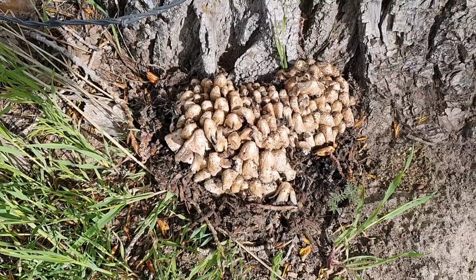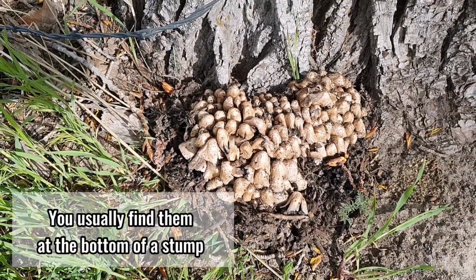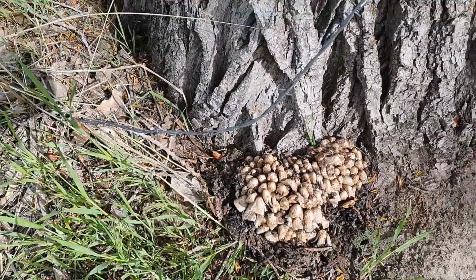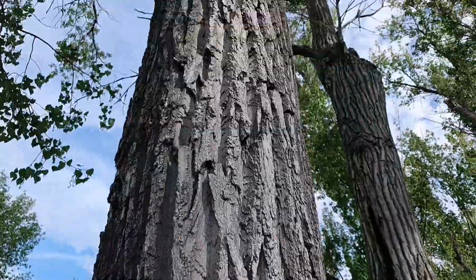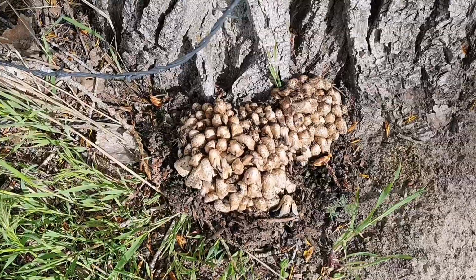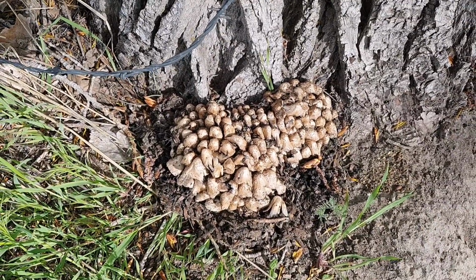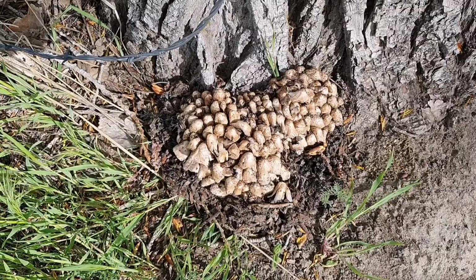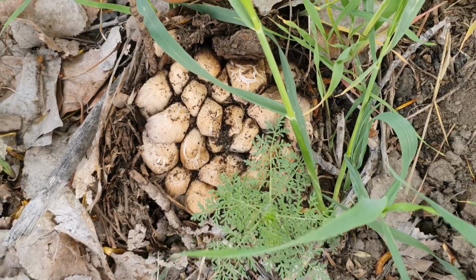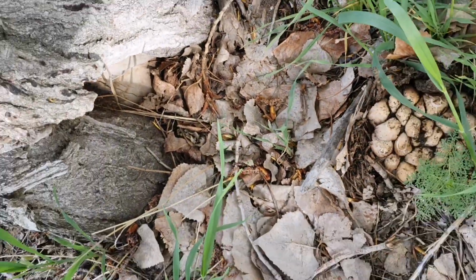So one thing interesting about Coprinus Comatus is that I seem to always find them at the bottom of a stump. And interesting enough, this tree is actually still alive. If they're not growing next to a stump, then there's probably a little bit of wood underneath the ground. Fun find though, but I won't eat these. Alright, so I just found this group of them as well in the same area. And notice it's right next to a stump again.